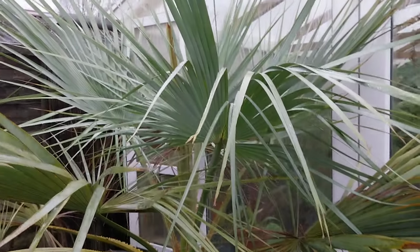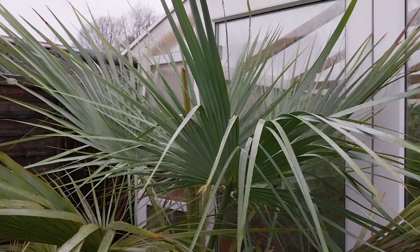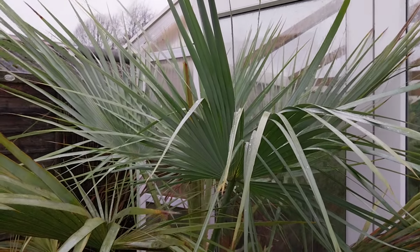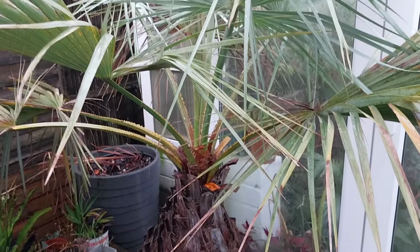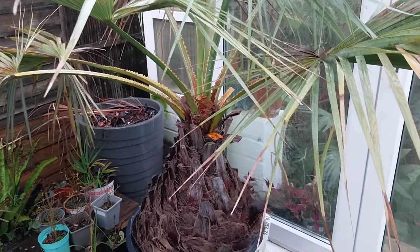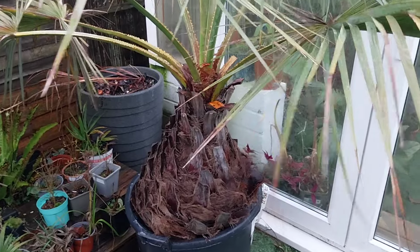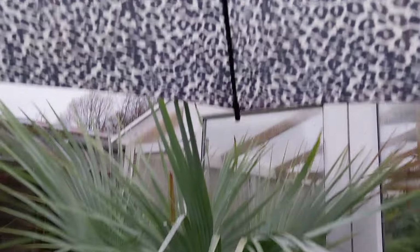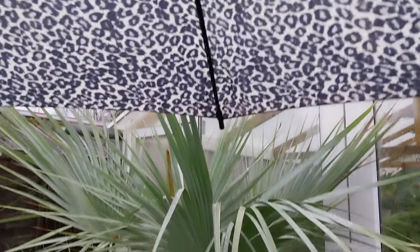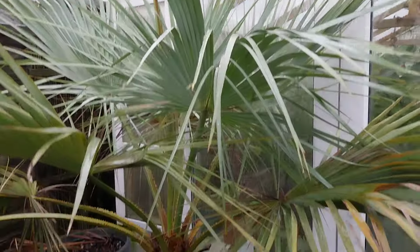So there were several of these Braheas there, all very similar. This one specifically, I got just because of the fatness of the trunk. There were slightly taller ones. I am underneath my umbrella. Very stylish umbrella, but it's doing the job.